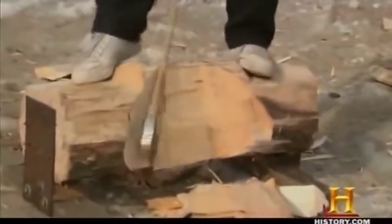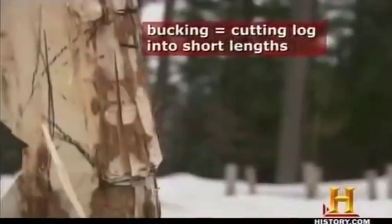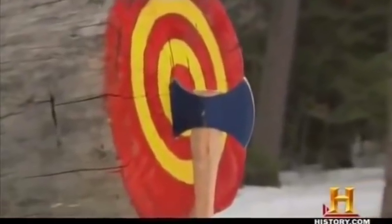The underhand chop echoes the moves of a lumberjack bucking a fallen tree. While the standing chop resembles a lumberjack chopping down a tree. But axe throwing? This challenge is pure sport.